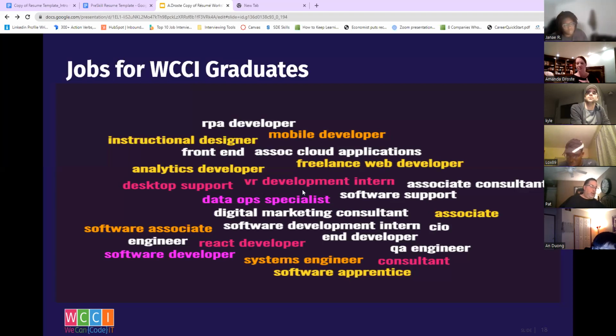So it's just a really, really amazing field. Lots of great work is available, and our programs really do prepare you to go out in the workforce for such a variety of fields. And also what I really love too is that depending on what your backgrounds are, there are really great positions available that might utilize your previous skills and skill sets with your newfound coding skills, or of course, the ones that you've learned in our PreSkill program too.